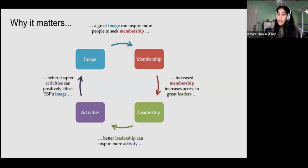You might be looking for ways to manage your leadership team, but you won't get a great leadership team unless you have a good, strong membership base. And so that might be one place to start. The other way that you could use this cycle is you could see if you have something good. So say you do have a great leadership base, what can I do with that base, that great foundation, and move forward and make it even better? Well, great leadership gives you great activities, image, membership, and so on and so forth. So I like to use the cycle a lot if I'm not sure where to begin. But it's a good reference point if you're looking for ways to improve your chapter in a specific area.